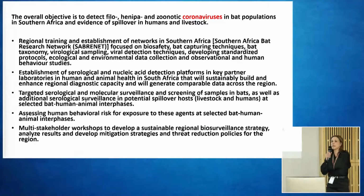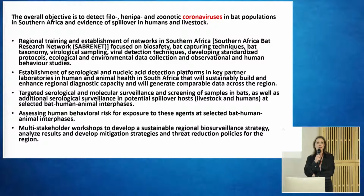So what is the overall objective? It's not just about coronaviruses. We're looking at the high consequence pathogens, which is the filoviruses, the Nipah, and then the coronaviruses, and evidence of spillover in humans and livestock. So this is what this project is about, but we're also doing some other work with other funding opportunities where we look a bit more broadly at wildlife and wildlife risk and a few other things that are not specifically linked to this. First, it's about capacity building, workshops like this, where we really want to start with talking, but then we need to do hands-on training on certain aspects also. And we've done quite a bit with Botswana, with Eswatini, where people have been spending time in our labs, really learning techniques. Biosafety is always very important.